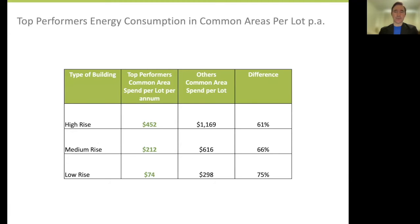Now, in this table, we're looking at the top performers in the common areas of the building on a per lot basis across the building types of high-rise, medium-rise, and low-rise, and then comparing the difference between the top performing buildings in each of these categories on a per lot basis in the common areas against the average. So the top performers in the high-rise segment might spend $452 in electricity and gas costs in the common areas on a per lot basis per annum, versus $1,169 in the average across the data set.